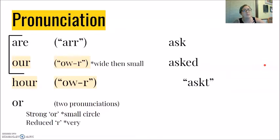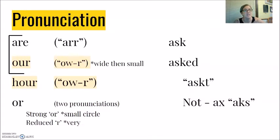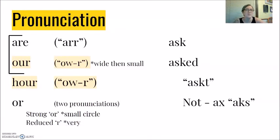What often happens with speakers of English, even people who have been speaking English since they were born in whichever country they're living in, is that this ask becomes axe, because axe is much easier to pronounce than ask. He asks me a question. He asks me. I ask him. But we want to be very careful with our pronunciation. It's one of the easiest words to mispronounce in English, this word ask, asked.